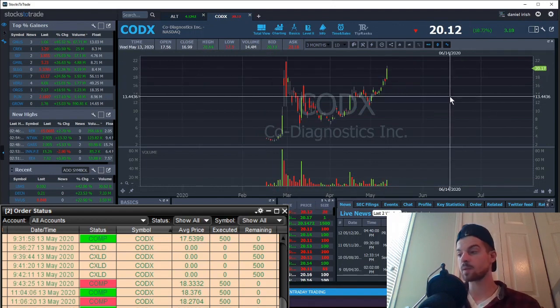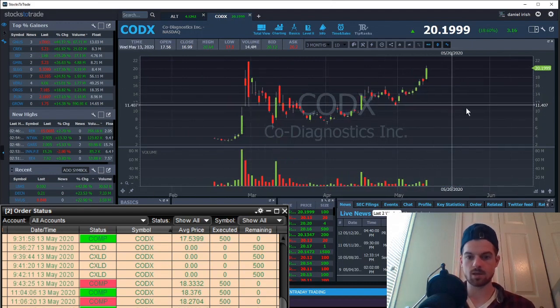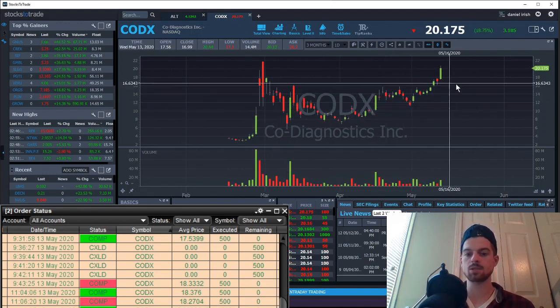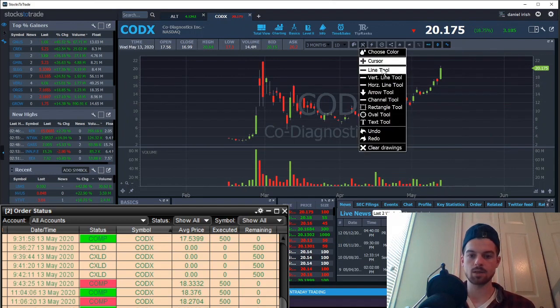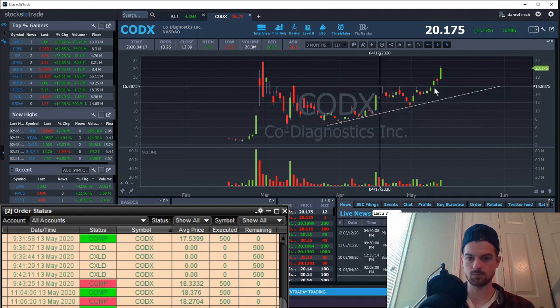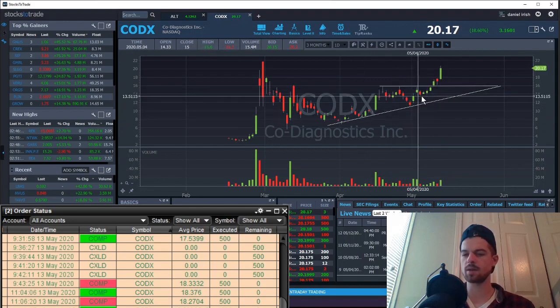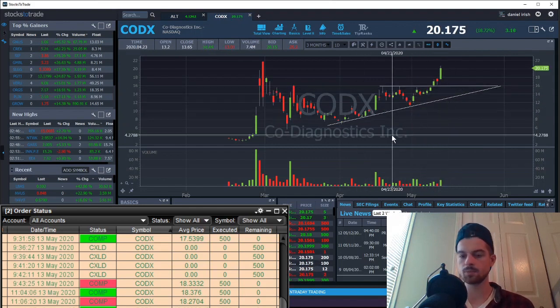Except this is forming on a multi-month scale, so it's incredibly interesting to me, and I like it a lot, and that's why I was watching it today. Kind of draw the TA. So I noticed that it had recently broken out of this ascending triangle.